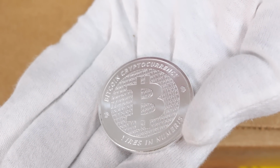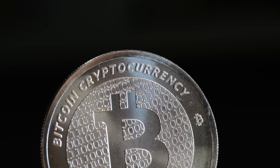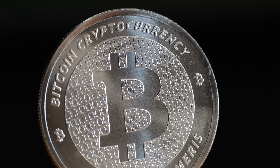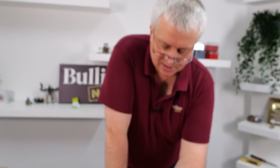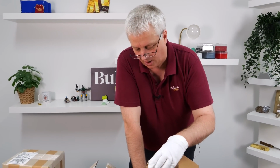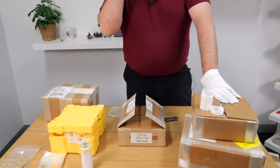And then you've got Bitcoin cryptocurrency on the other side. I actually quite like this design. It's complicatedly simple. We only have a limited number of these. We didn't bring in huge numbers, but they will be listed as we speak right now. And I believe this is also a box of Bitcoins as well. So I think that is the extent of this unboxing.